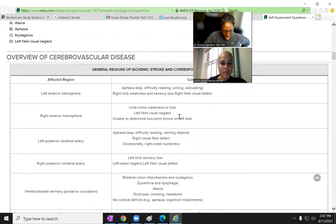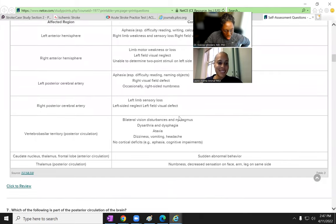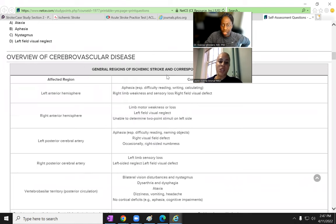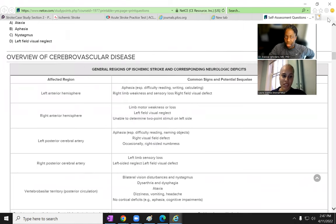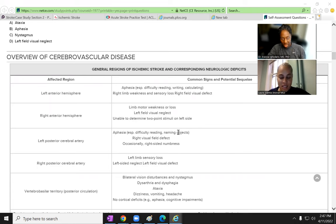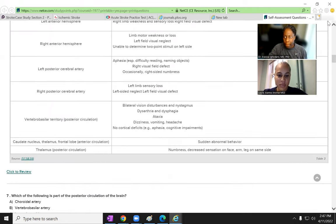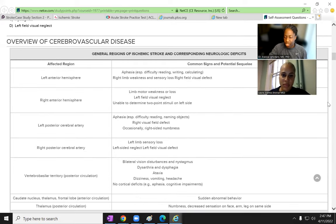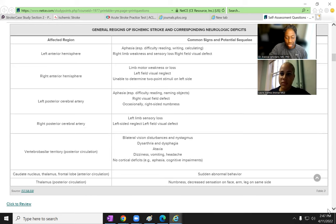I like this. I'm gonna copy this. I'll send this. I'm a big chart person, so that's a nice chart. I'm gonna send that. That is nice. They love localization on the step exams.